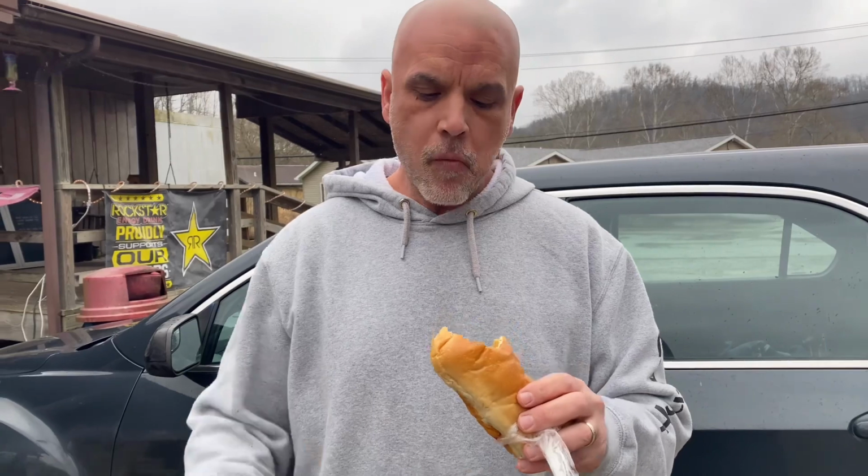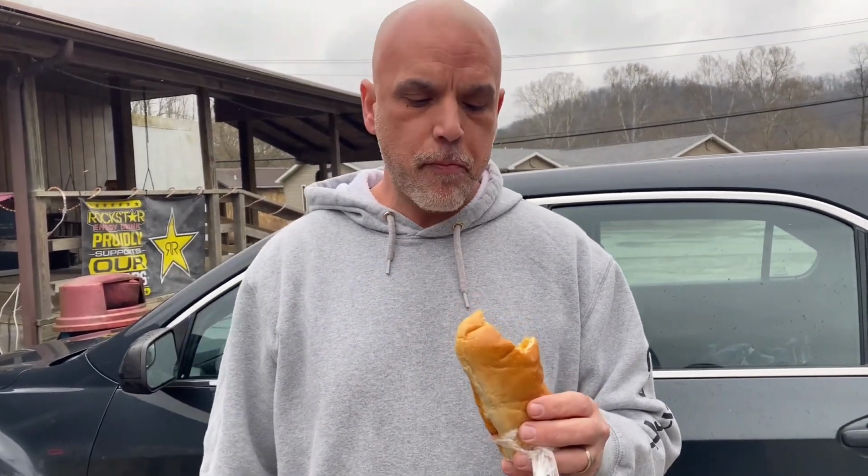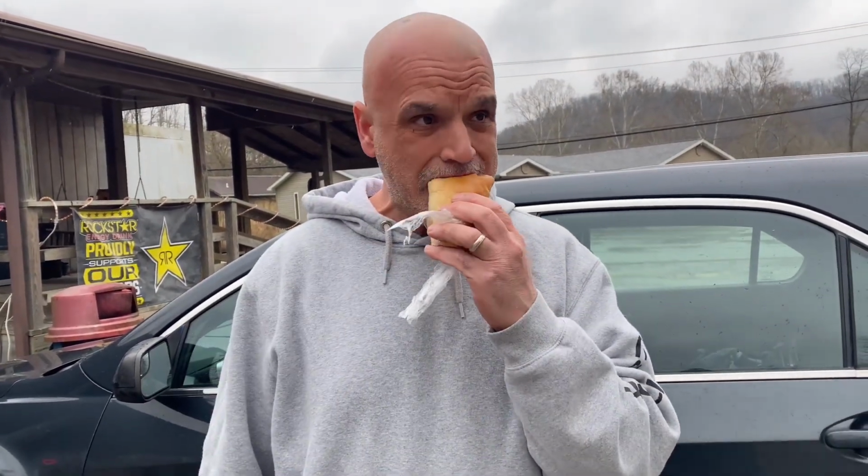Remember, we go on a scale, 1 to 10. Well, I found it with Quality Bake Shop. I think they got a 6 or 6.5. This has mozzarella cheese in it. It's got the sliced pepperoni, not the stick. But it is a very good pepperoni.